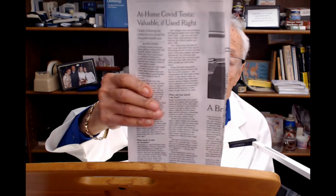Before we start answering questions, I want to go through a few little news reports that may be of interest. A number of people have asked me if the new COVID-19 home test kits are accurate. And I'm not an authority on this subject, so you have to really get your information from newspapers, television, scientific literature. Here's an article from a recent edition of the New York Times that has the headline, "At-Home COVID Tests, Valuable if Used Right."